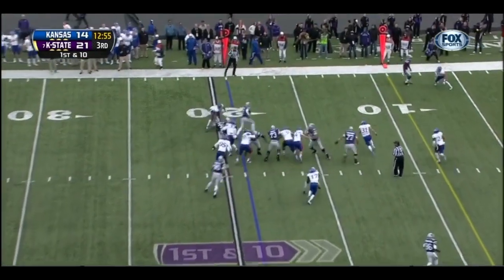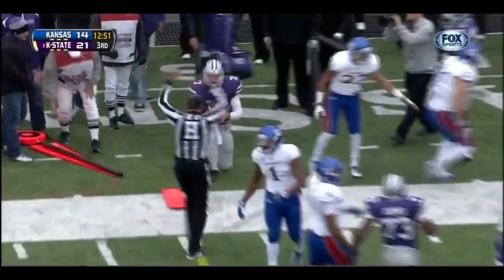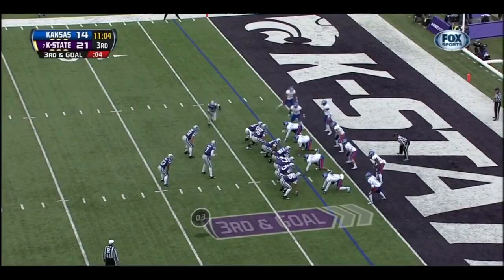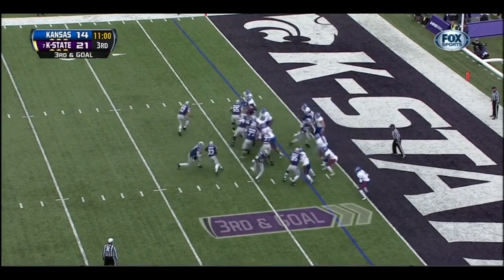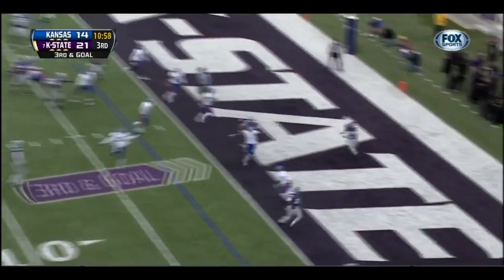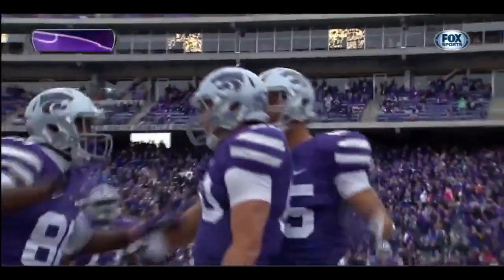Klein will keep it. Klein gets the block. Picks up the first down as he's swung down by Ben Heaney. Thompson in motion. Klein keeps it, loses it to the end zone. Touchdown, Travis Tannehill.